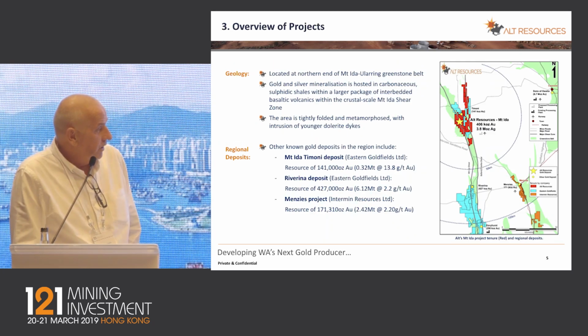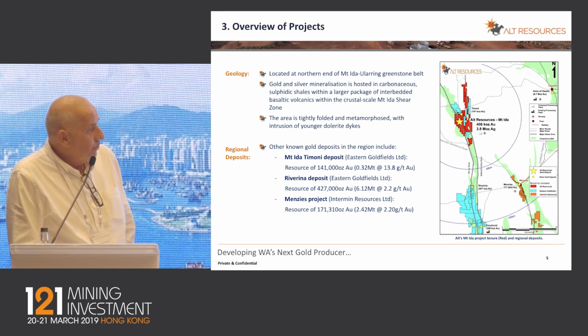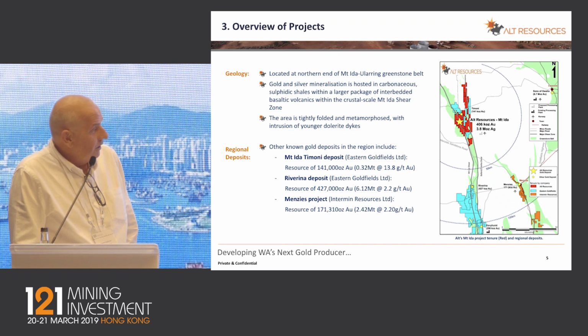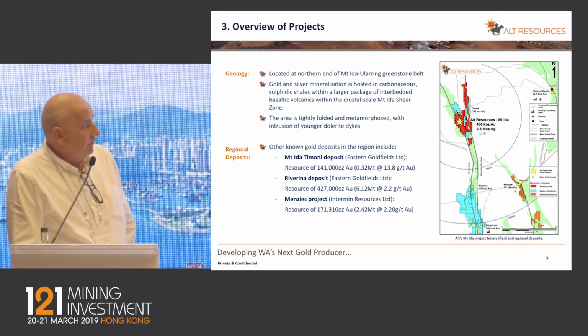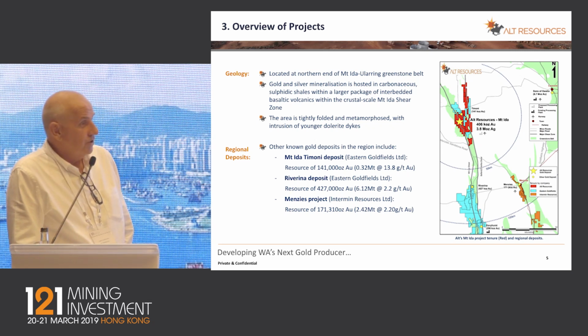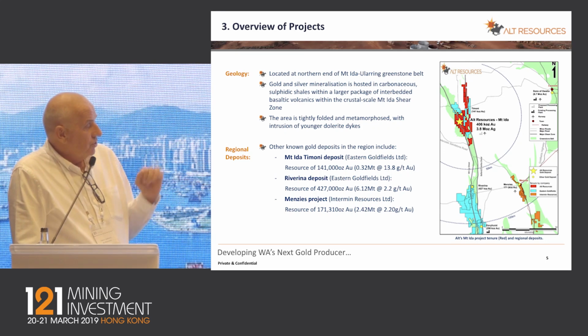So here's our project area. The red is showing Out's projects at Mount Ida. The blue is Eastern Goldfields assets, also in the Mount Ida and the Davyhurst region. And the other side, we've got Intermin Resources, and then over on the east side, Gwalia, which is St Barbara. So we're on a very good geology regime here. We've got the Mount Ida Shear, the Ballard Shear, and the Zuleika, which are all significant structures in the northern goldfields of Western Australia. We've got some acquisition asset potential.